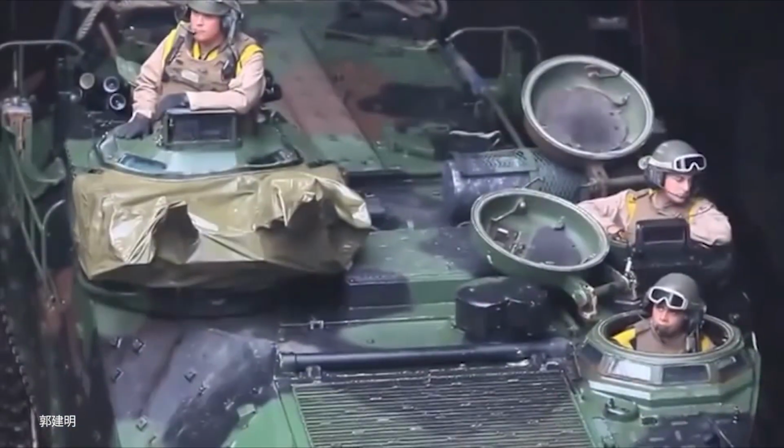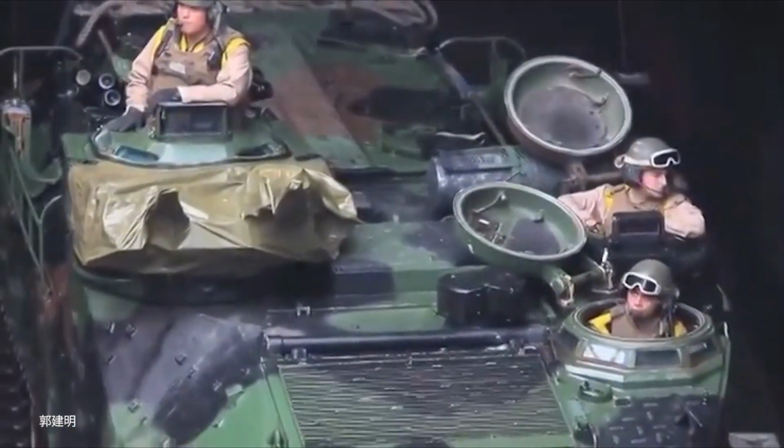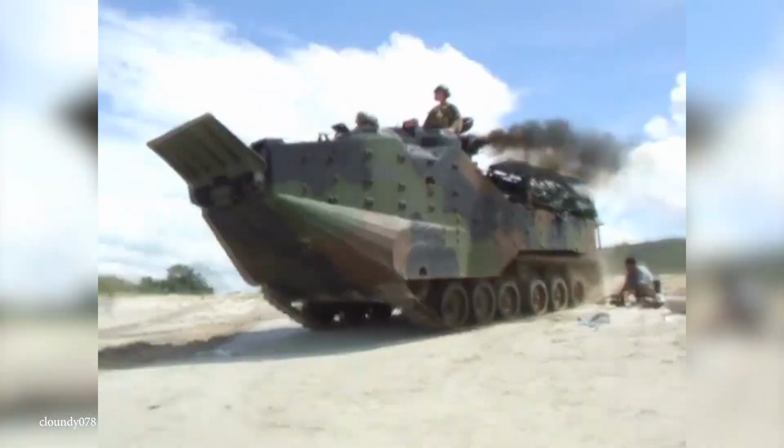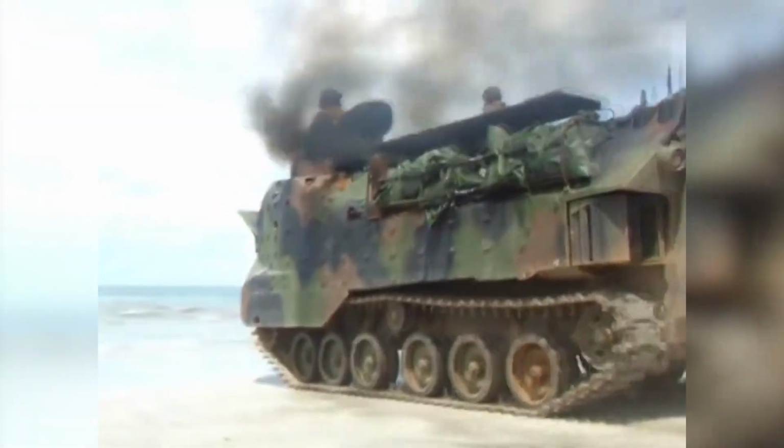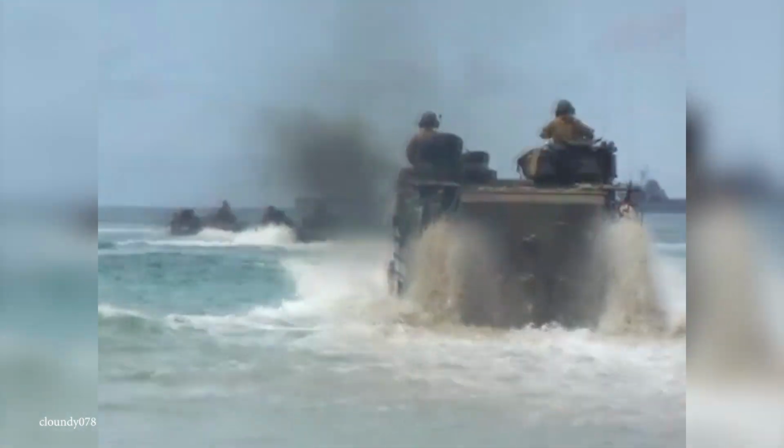But the Amtrak has actually been around for decades, deploying from US Marine Corps assault ships to spearhead beachfront attacks. If you ever see any of these showing up on your beach, you know it's the beginning of the end.